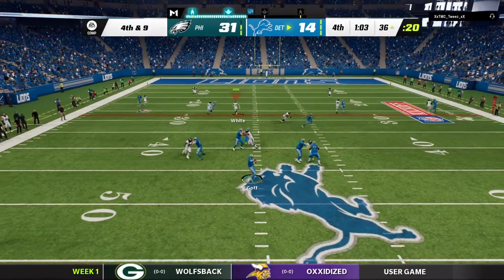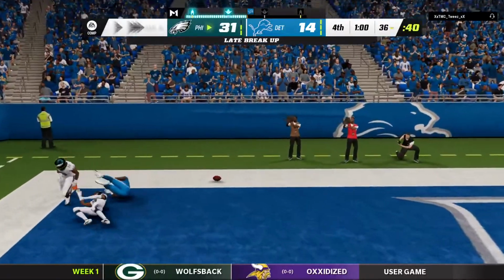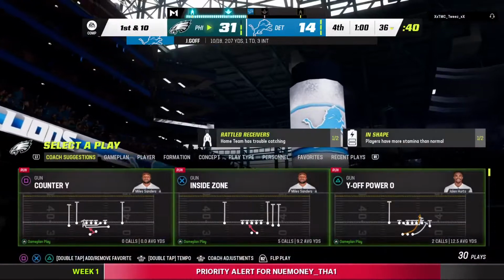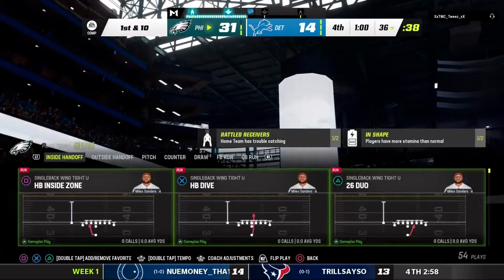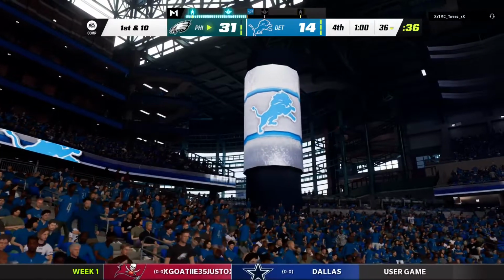Desperation time for Goff on fourth. He's going to let this go. Back of the end zone. And incomplete on the deep ball. They had to go for it with such little time remaining, and the Eagles are likely going to win it.